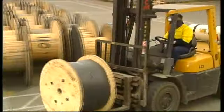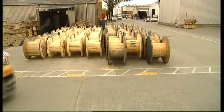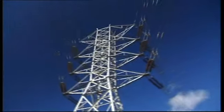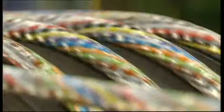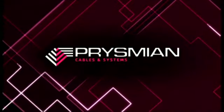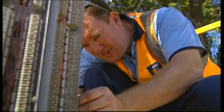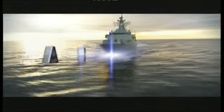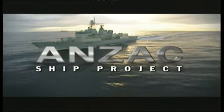On the 23-hectare Liverpool site housing 6 factories, Prysmian makes the cables used by many of Australia's leading power utilities and continually strive towards exceeding customer expectations using the internationally recognised Six Sigma Process Improvement Program. Prysmian is the preferred cable partner for Telstra and a leading supplier to the mining, construction and defence industries, having supplied a range of shipbuilding cables to the Australian and New Zealand navies as part of the Anzac frigate project.